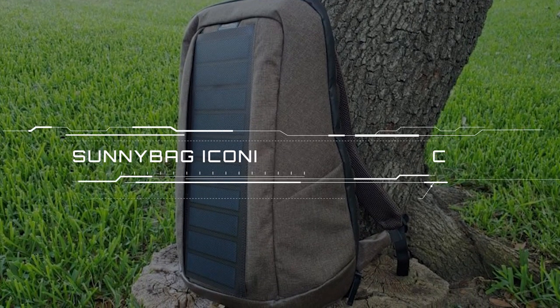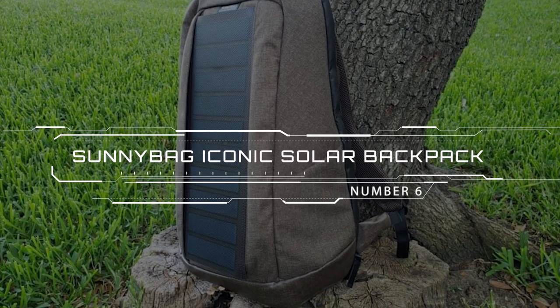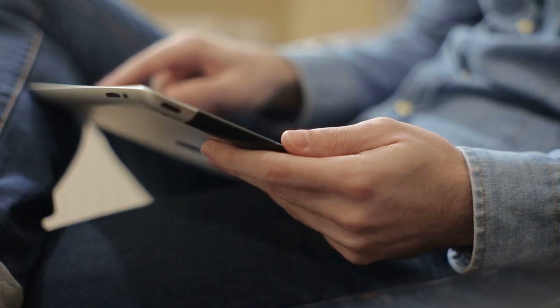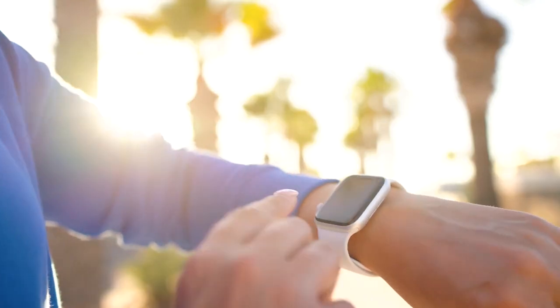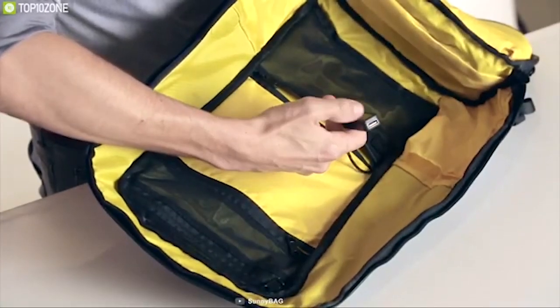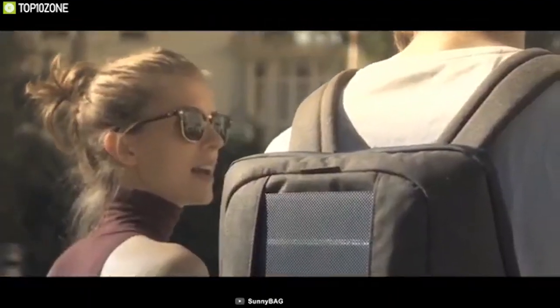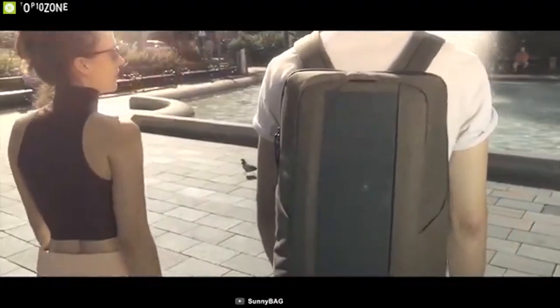Number 6. Sunnybag Iconic Solar Backpack. The Sunnybag Iconic Solar Backpack is a backpack that charges itself and other devices, such as mobile phones, iPads, digital cameras, smartwatches, power banks, etc., via an integrated USB port. The tested and certified solar panels deliver 7 watts of power and 22.4% efficiency, and can charge a smartphone battery in 2 hours in direct sunlight.